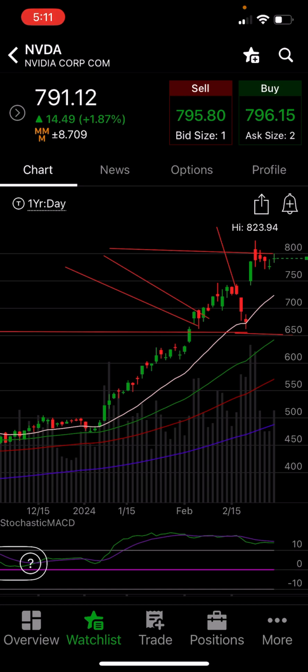But right now, it looks like we're going to get a pullback from the $800 level, come back maybe to 750, maybe to the 20-period moving average that you see racing up there in white, or 700 and 650. Those are all levels of support. Some minor, like 750, some minor, like 700, and then major at 650. So we'll have to see what Nvidia looks like in a few days. But yeah, I think we're pulling back here. We're going to look at Tesla, and then we'll talk about the contest.